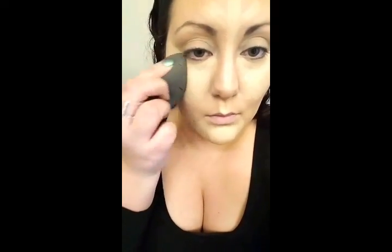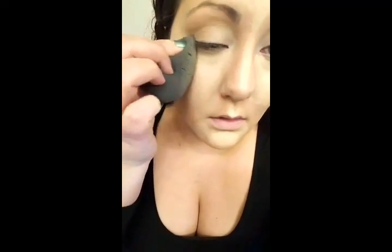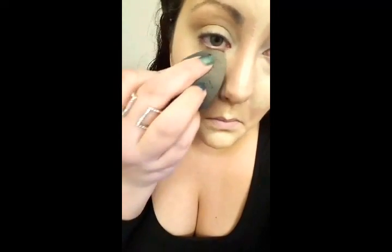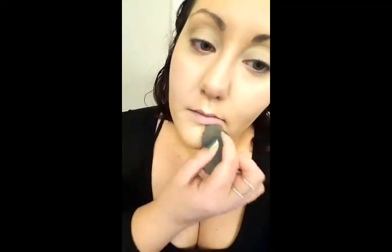All right, stay tuned. Okay guys, so now I'm going in with my MAC Pro Longwear Concealer, and I'm really going to overexaggerate this to give it a nice bright look, since I want to go with a much more contoured and highlighted look today. I'm blending it in with my beauty blender like always, really making sure I press and roll so that you can't see any harsh lines. And I like to highlight on my chin area, all the way down to the tops of my cheekbone, my forehead. I mean, really, it's up to you how much you want to highlight, but I just want to have a nice defined look today.